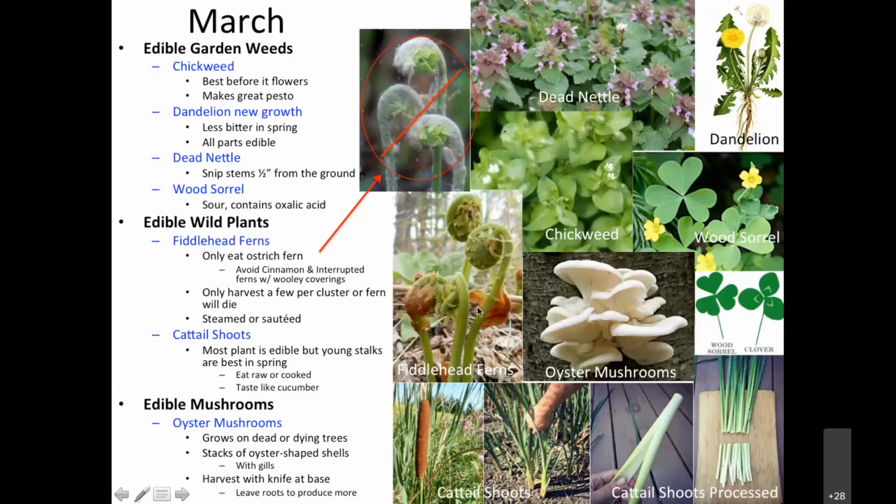If you've ever seen a baby fern, fiddleheads are basically baby ferns. The whole fern wraps up into itself and then unravels into these beautiful spirals. It's really beautiful. And you can harvest these. The fiddleheads that are edible come from ostrich fern, and a lot of our ferns in this area are ostrich ferns.